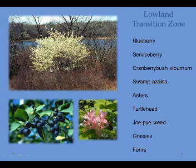If you go back several feet from the water's edge then, and you have an area where it may be flooded briefly in the spring or after a heavy rainfall or so forth, but then it dries out in between, that would be our transition zone. And good choices here would include things like blueberry, both high bush and low bush, serviceberry, cranberry bush viburnum, swamp azalea, asters, turtlehead, joe pye weed, and selected grasses and ferns as well. So you can see we have a number of plants that we do work with as landscapers that we can put into these vegetative buffer areas.